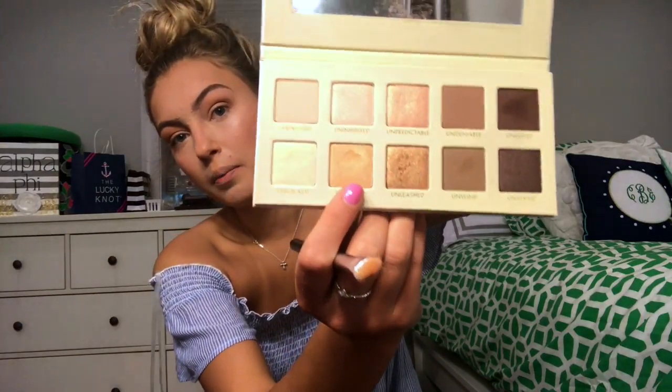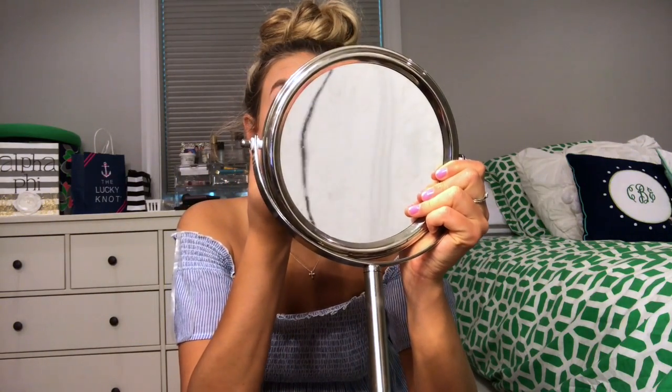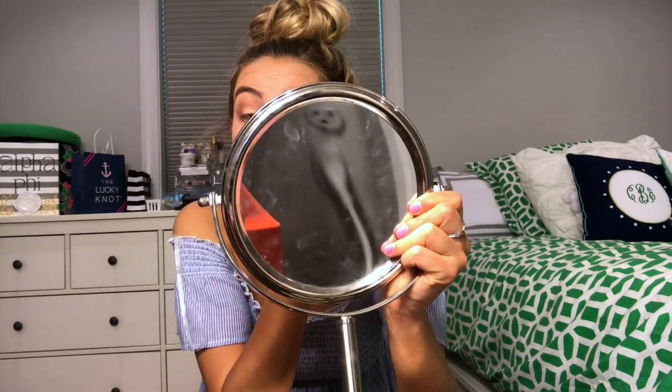And so I'm tapping that on, and then in the center of the lid, I'm going to tap on a little bit of this color Unlimited, which is a more true gold color with less bronzy tones and almost more of a peachy tone in there. I'm just going to pat this on really just once to the center of my lid. Over top of that, what was the color? Nectar that I did.